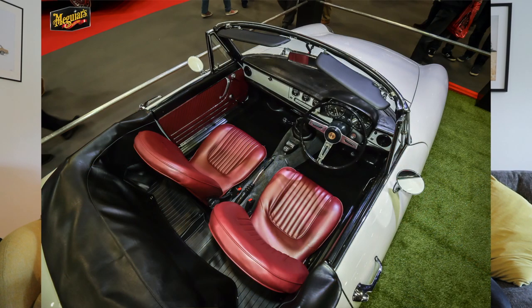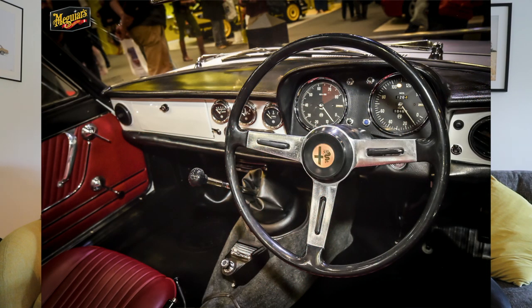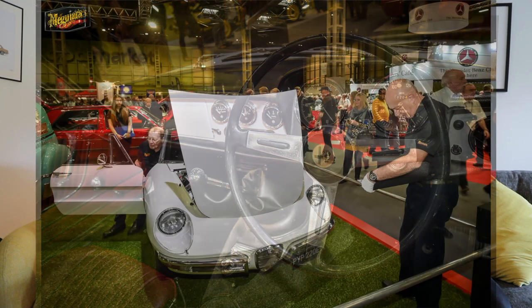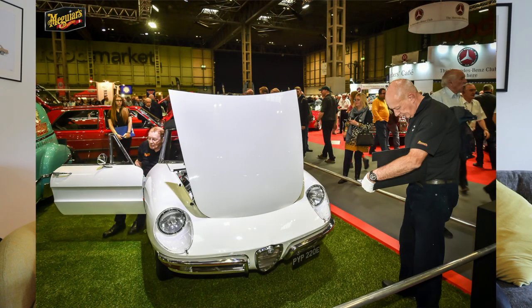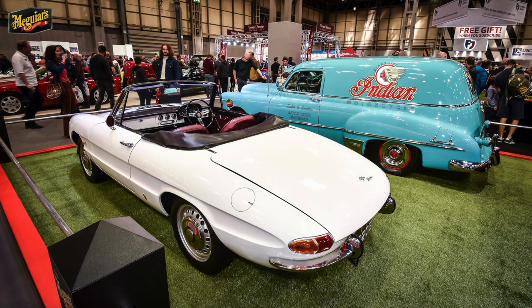My third place goes to Gary Plum. Now, Gary had three cars on our stand, if I remember rightly, MX-5, Porsche, and my third place is the Alfa Romeo Spider, because I hadn't seen one in the flesh before, and obviously it was a Concours car, so it was stunning, but I just fell in love with it. Such a pretty car. So much attention and presence.